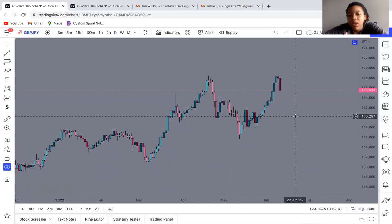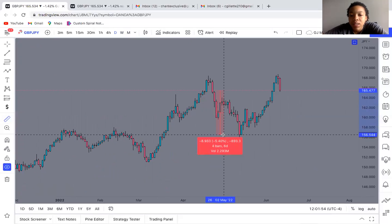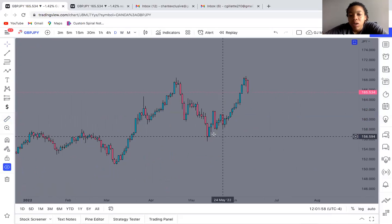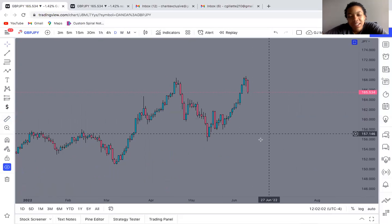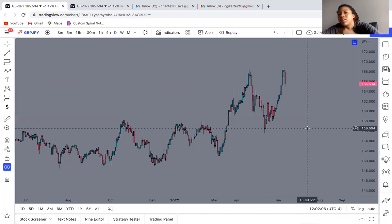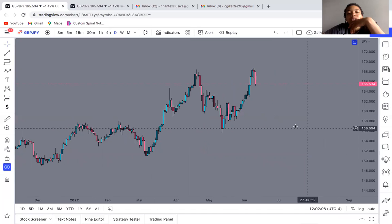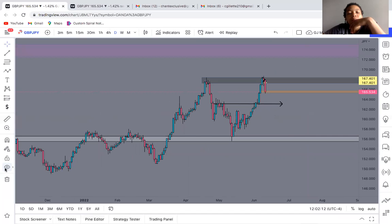Looking at potential moves that could happen this week, I want to use my daily time frame. Again, this is about 800 pips to our previous low on the daily, so not really looking too much there. But what I'm looking at here is this potential double top. Well, let's break the whole thing down.